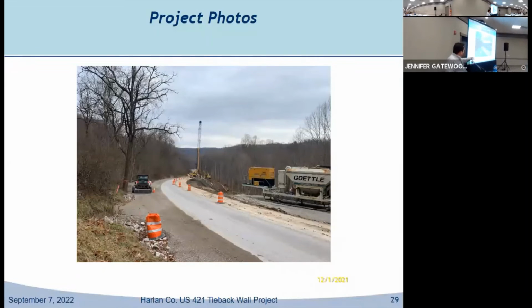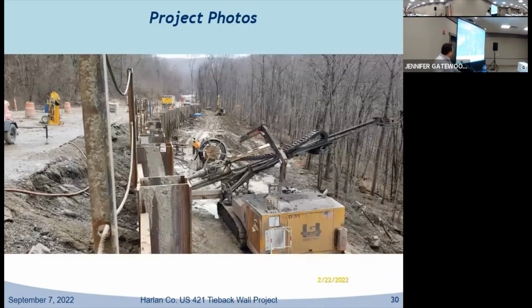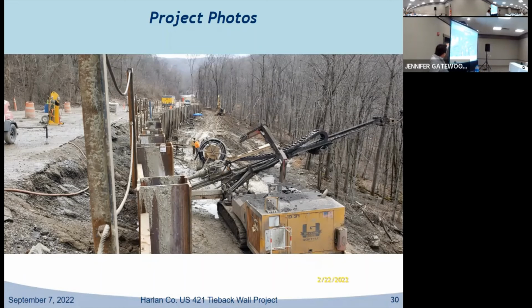So this is December here, and they're just now starting to get their soldier piles, or their beams, in. It was phased where those needed to be in by February or March. So they worked through some pretty tough conditions out there throughout the year. And again, the roadway we've been talking about so much, you can see it's right here on top of the wall.